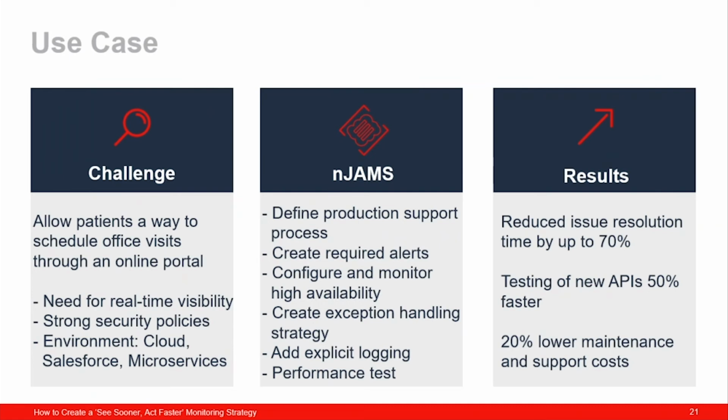The company is now heavily leveraging MuleSoft and cloud application technology. The shift to MuleSoft, hosted by the MuleSoft API-led processes, is an important differentiator for them, with potential significant returns on investment as the organization goes through its digital transformation, much like many of the companies that are striving for it today. And nJAMS is being implemented to provide monitoring support for that, specifically, number 1, to define production support processes. So there is the monitoring, but there's also the definition of the processes that need to occur.